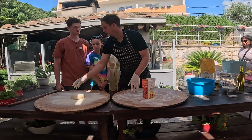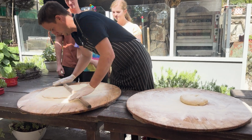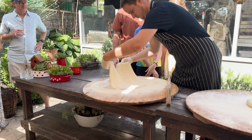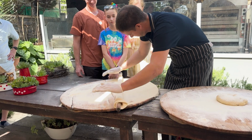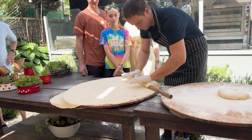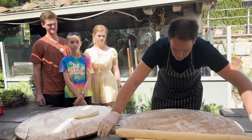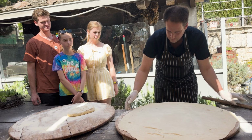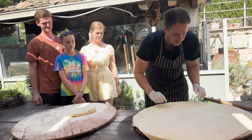You're going to cover the dough with some cornmeal, and you need to use a special tool to roll out the dough. You want to spread the dough evenly. Once the dough is rolled out, you roll it up on, I guess it's called a stick, but I bet there's a much more fancy name for that. You do that with both the top and the bottom dough.